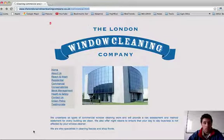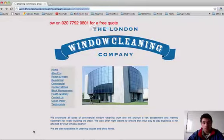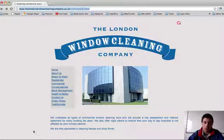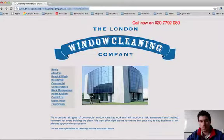The agenda that we're going to go through today is first of all to give you a bit of background on the company. We're then going to look at the factors that we can change to improve the organic rankings, and then we're going to look at the design of the site and see what we can update there to improve its conversion rate. We'll start by giving a bit of background to the company.